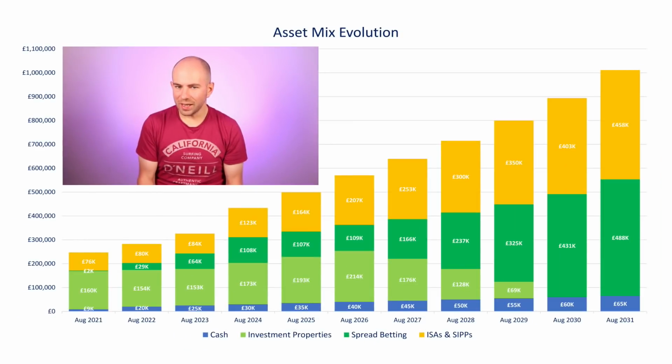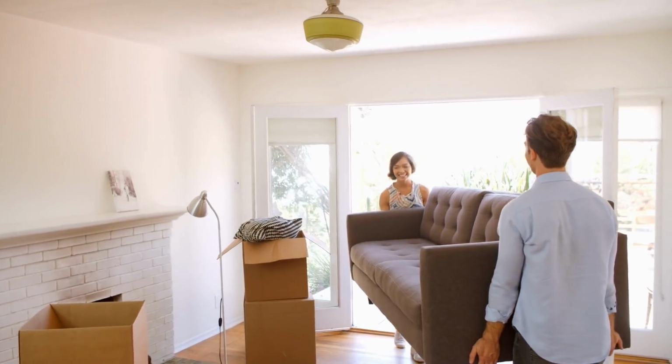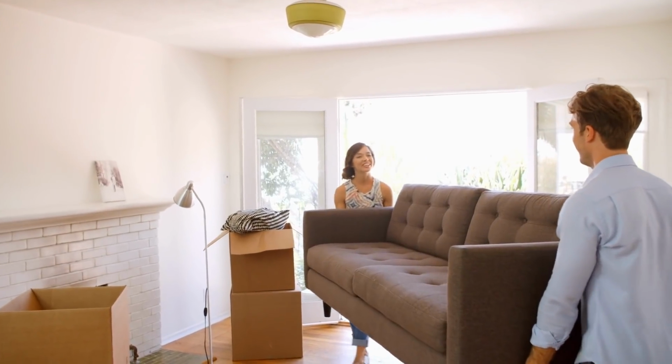As well as reducing leverage as I go, I'm also reducing effort. By the end, all my portfolio will be manageable from a web browser at just a few clicks per month. No more tenants, no more calls from agents, no more mortgages to manage. Of course, I always do have the option to just keep the properties, but I don't need to.